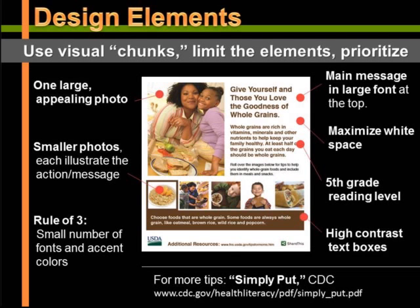For example, the placement of this very emotionally appealing photo to catch the audience's attention and guide the reader to this message. You've got the whole grain, and it just guides them there. People read left to right, and the flow of the material is left to right.